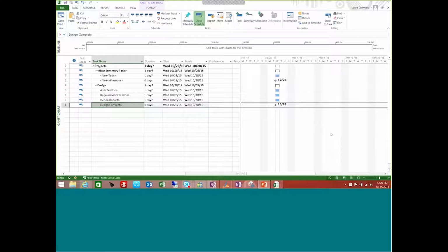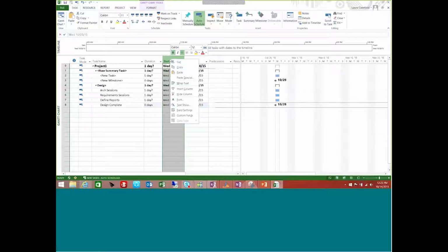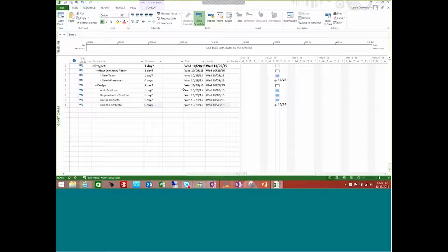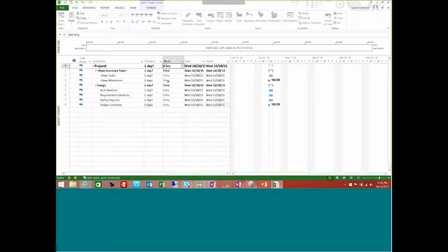You'll see here that in the Gantt chart view, I do have duration in here by default, but I always recommend that you also insert the work column. So I just clicked on the name of the column heading over here, and when you right-click on the column heading, you'll see that there's an insert column. I'm going to just type in a W for work, grab that work column here.